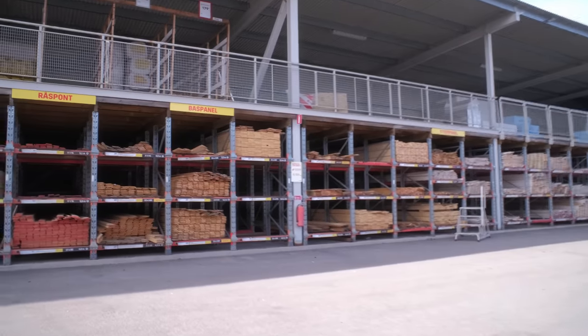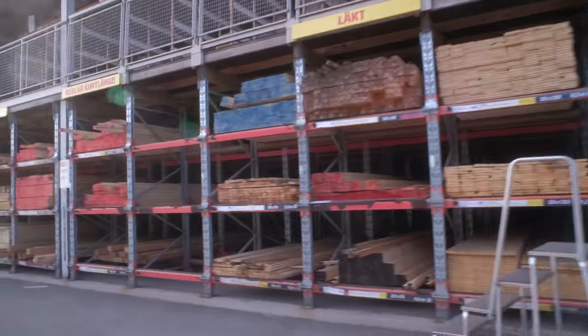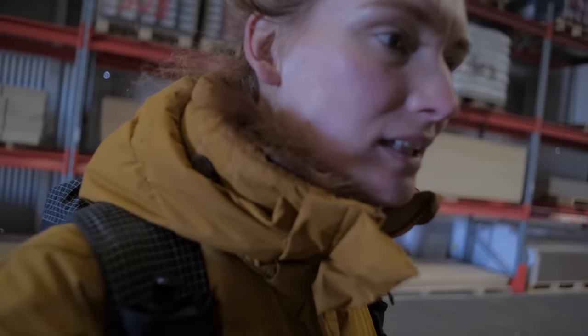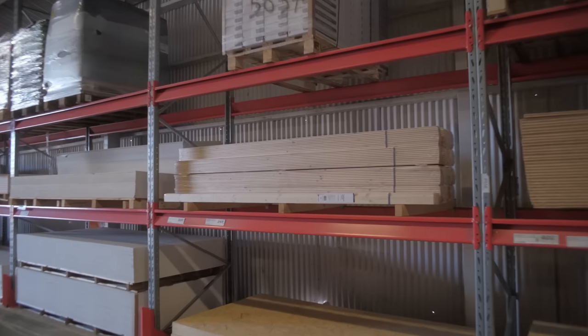Shop and I can't find my timber just yet. Where is it? Okay, I found it. These are the ones.